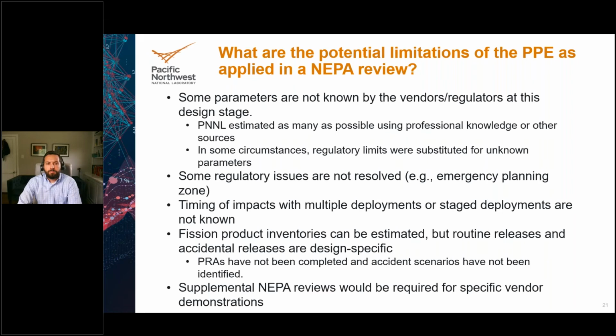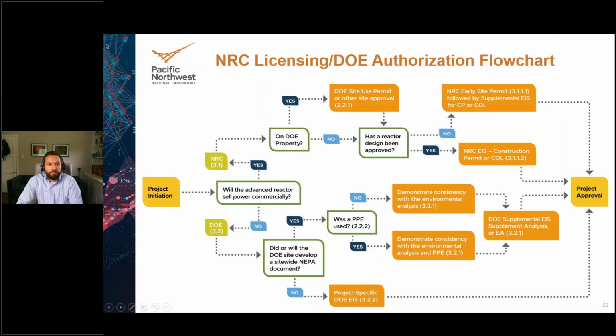And lastly, as I mentioned in the last slide, you would have a DOE review of an EIS, or an NRC review of an EIS, that would be done for a PPE for a surrogate reactor, but that wouldn't completely eliminate the need for a subsequent review just to confirm that a specific design fit within that PPE. Next slide. Pass this back to Dave.